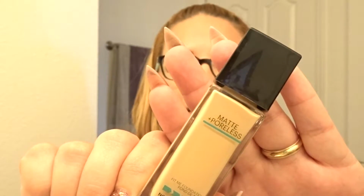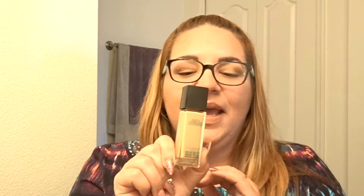I am loving this foundation. It is a matte finish foundation, which keeps my pores nice and dry, and it doesn't look greasy until closer to the end of the day, and even then it doesn't look that bad. So I'm loving it. I'm shade 125, and by far the best foundation ever.